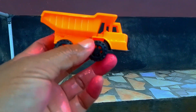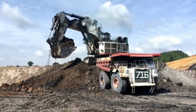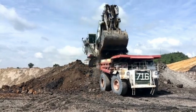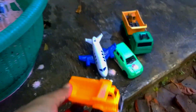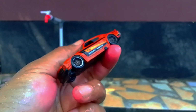And this one, what is this my friend? Wow, this is a dump truck my friend, mining. Okay, very nice. This one is a NASCAR my friend. Okay, stay there.